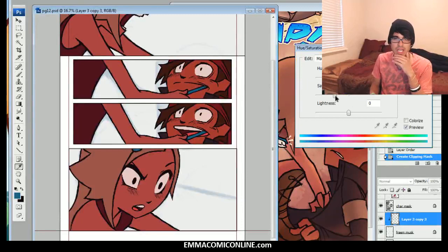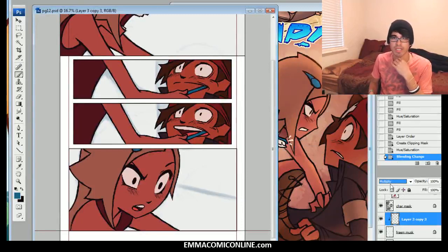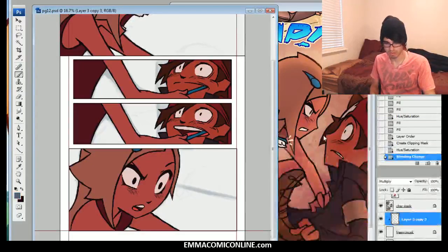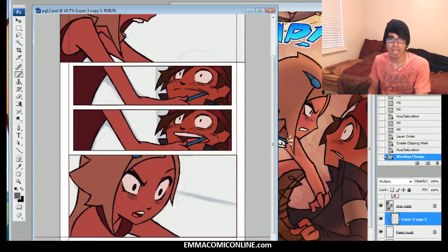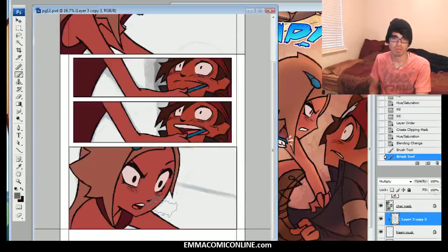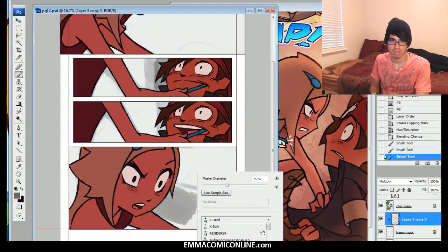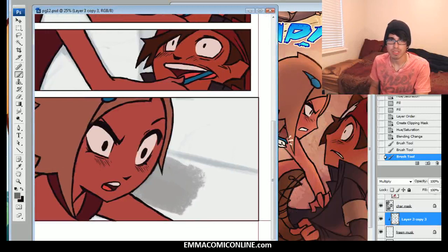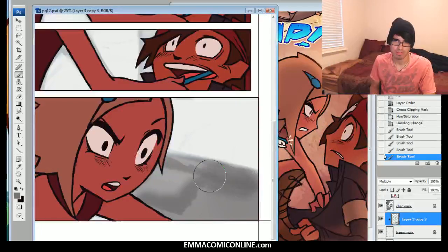Let's desaturate that and set it to multiply. And let's begin laying in some values for the background, and then we're going to gradient map. And then we will all be happy. Let's go ahead and do one of these. And let's begin laying in the values. Let's go for some, oh, never mind. Actually, wait, maybe I'll do soft first, because the chalk brush tends to lag a little bit. So let's lay in our values with the soft brush first.